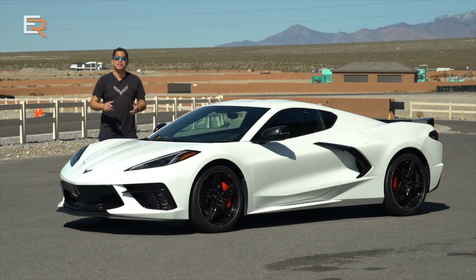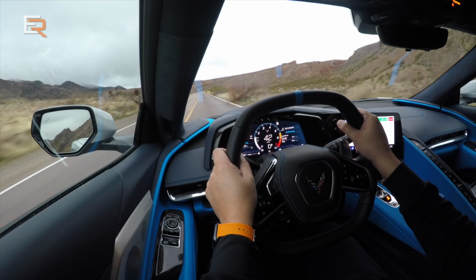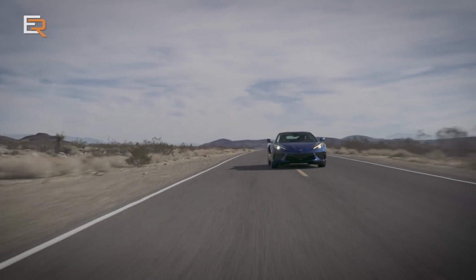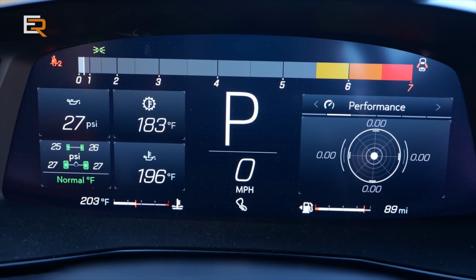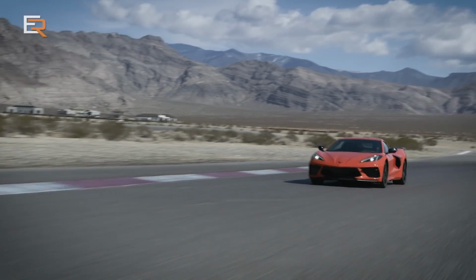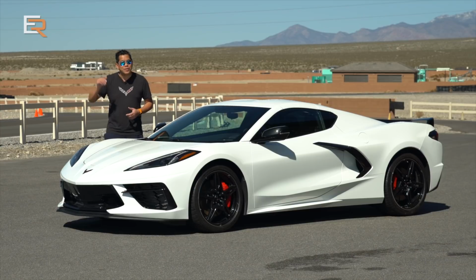I'm telling you, this new C8 Corvette is everything that it's hyped up to be. The on-road ride, it really is a GT. You could really tour across the country in this vehicle, and on the track, we proved it. This thing is super, super capable, and this is just the regular Stingray. Wait till the next iterations come. This thing is really gonna be a rocket for those who wanna really take it to the next level.